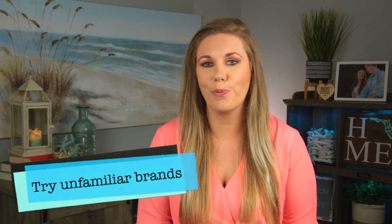My next tip for shopping at Aldi is to try unfamiliar brands. Like I said, Aldi is owned by the same brothers as Trader Joe's, so their quality is there. You're typically not going to see too many name brand items, and if you do, I stay away from those because they're typically a little bit higher price than the off-brand, or sometimes even higher than if you go to Walmart. I only shop the Aldi brand items. Those are my go-to.